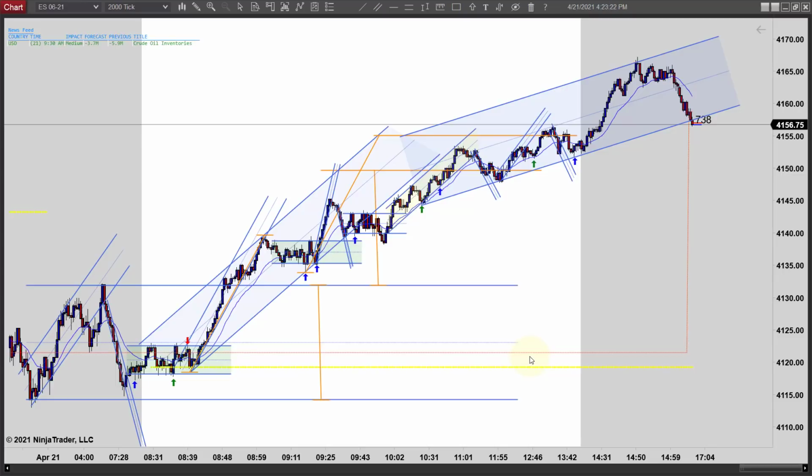It's April 21st. This will be our chart lesson for today, and it was all uphill again today. There were a couple of different ways to look at this. Early on, this was a range down here, your overnight highs, your overnight lows. I just measured that and looked for a measured move, but we went right on through that, came back, kind of tested that area, and went on.